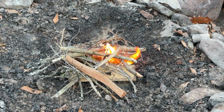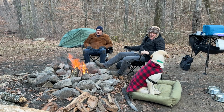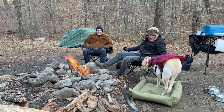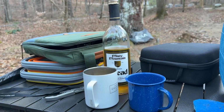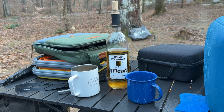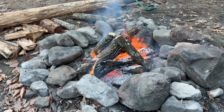The temperature was really starting to drop, so we were very happy to get a big fire going and warm ourselves by it. Speaking of Scandinavian heritage, when Becca and I were on our anniversary trip, we picked up a bottle of Misty Mountain mead. To fight off the chill, Adam and I cracked it open and enjoyed it. It was delicious.